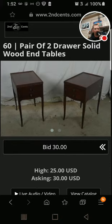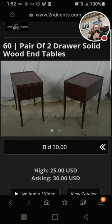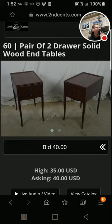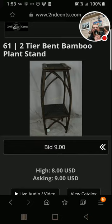Pair of two drawer solid wood end tables, lot 60. I got 25, 30 go now. 35 for both, 40 for the pair. Last call, 35, 40. Fair warning now. Selling at $35. Two-tier bent bamboo plant stand.